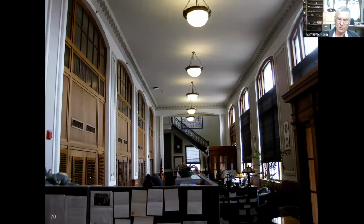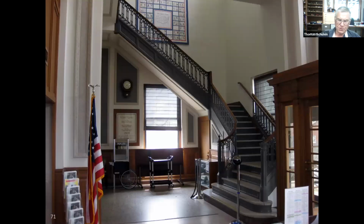Inside is quite beautiful, with some gorgeous woodwork, and a rather spectacular staircase from the first floor to the second.